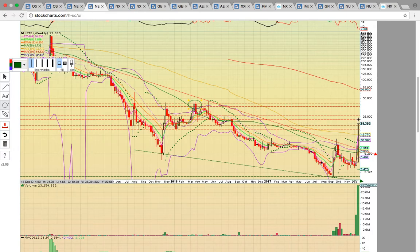If it struggles to get through this 25 zone, and it struggles with the resistance here from, what is that, June, July, August of 2016, then it could consolidate. What bulls want to see is this 100-week moving average way down here at 1277, that gold line. You want to see that level turn into support. There was a really bullish move this week above the 50 and 100-week moving averages, and also above the middle Bollinger Band. So this is signaling the possible start of a new uptrend. It needs to stay above the 100-week moving average for this chart to remain super strong. If it pulls below that level, that would signal consolidation.